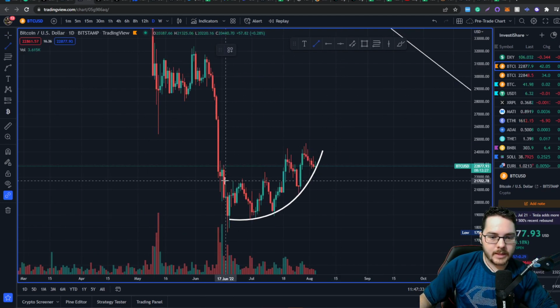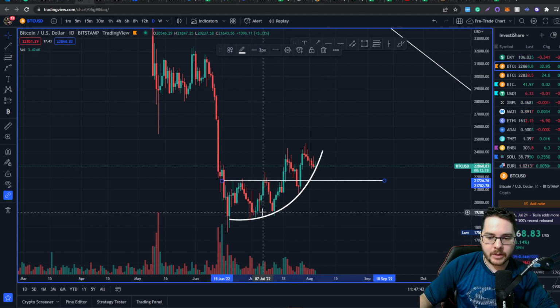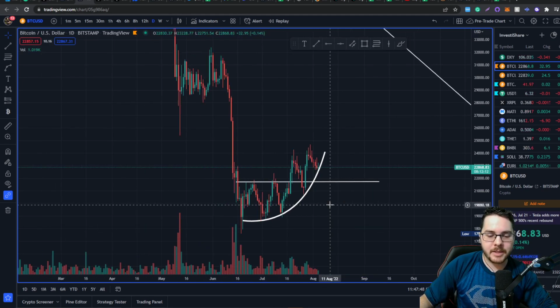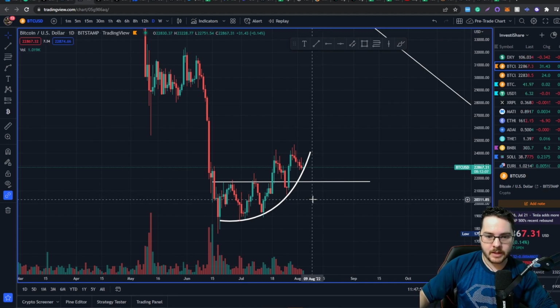So this is where we likely will drop first, right here, if we break to the downside. And if we break below this level of support, then we have to look at 19,200 again as a level of support. I know that sounds terrible or bearish, but sometimes these things have to happen in order for us to have larger bullish moves.